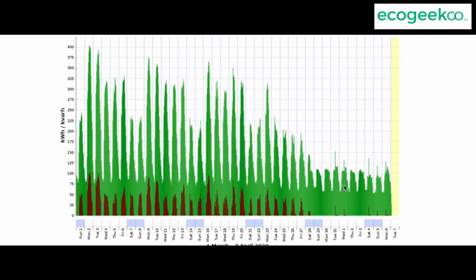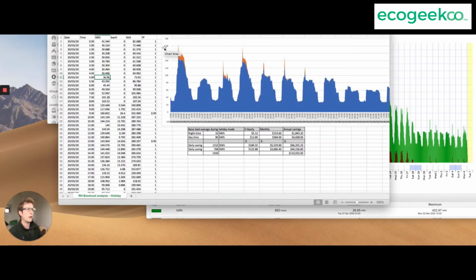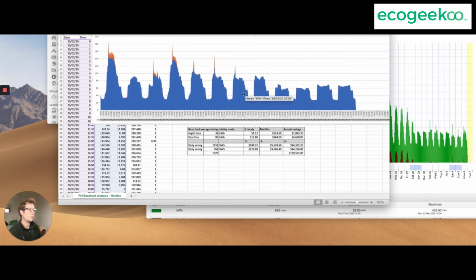You wouldn't expect a building to go to zero because there will be things like maybe some servers, some essential things such as lighting or backup systems running, but this is still quite a hefty load. So if we extract the data into Excel, you can have a little play with it and then start seeing on the graph what's going on.